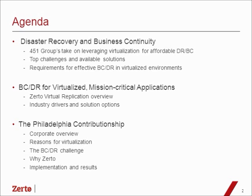So here we have our agenda. We have Dave Simpson with the 451 Group to talk about disaster recovery and business continuity, looking at what's going on in the marketplace, challenges, and what solutions are available, as well as requirements. Then I will speak quickly about the Zerto Virtual Replication software and how that helps you protect your Tier 1 applications. And then finally, we have Mark Montagna from the Philadelphia Contributionship, and he'll talk about his experience with Zerto Virtual Replication and why it was a great fit for their environment.